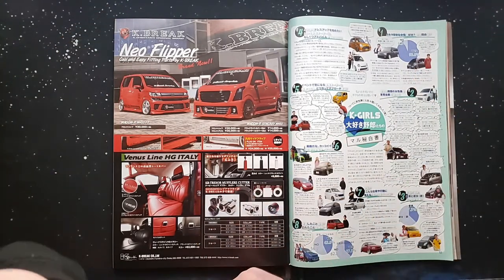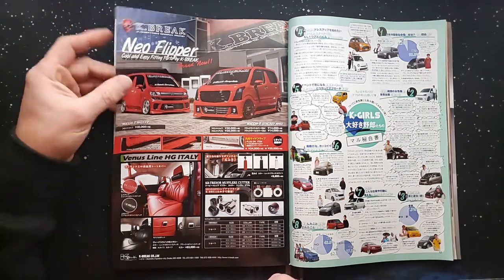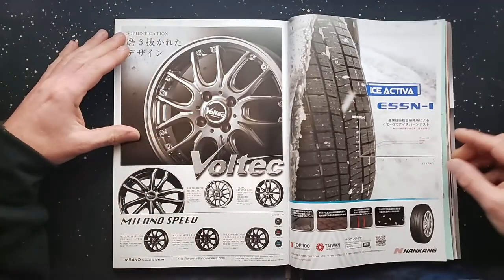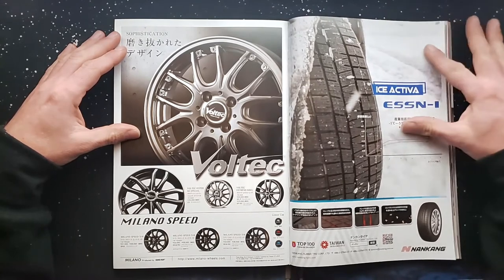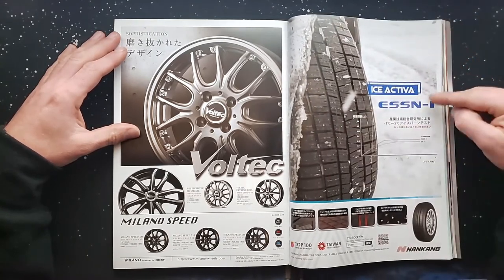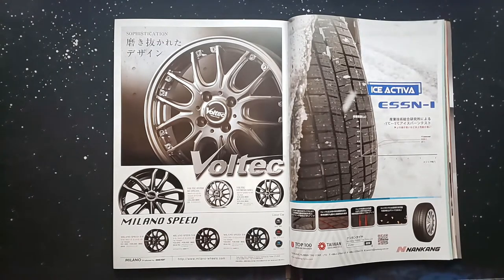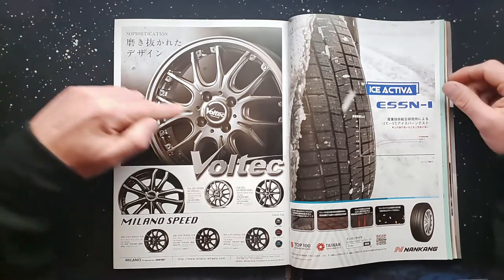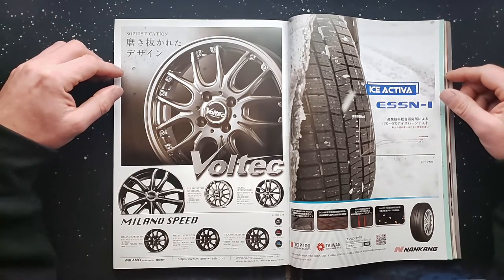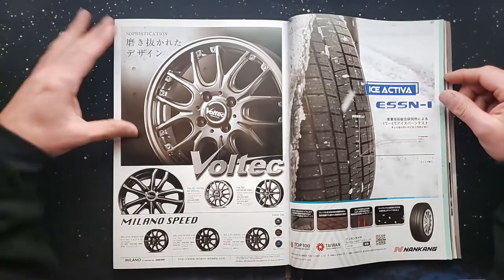Over here, Neo Flipper, right, okay. Over we go, more, oh, because it's winter, it's December, that's why they're advertising all the studless tires, I see. Yeah, Nankangs, how do you feel about Nankangs for your studless tire? Me personally, I just go for the Blizzax. Okay. Voltec. They look like very generic K-car wheels. Not a fan at all.